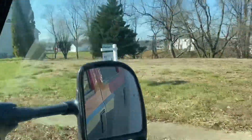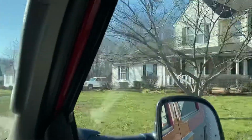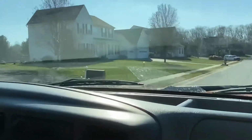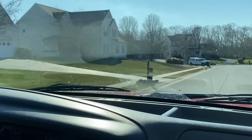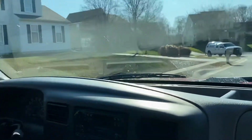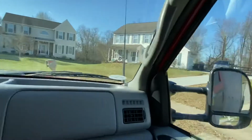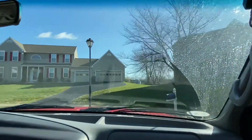Right here, this lot here, an interesting little aside. This home was the site of a tragedy, and really was the center point of national news at one point. There was a tragedy in the community, and it galvanized Middletown to a point that folks were bringing people into each other's homes, and it made a statement about what Middletown is. Strangers bringing other families into their homes, and we were in the national spotlight for a little bit, and it wasn't a good thing, but at the end of it all, it did show what Middletown was.